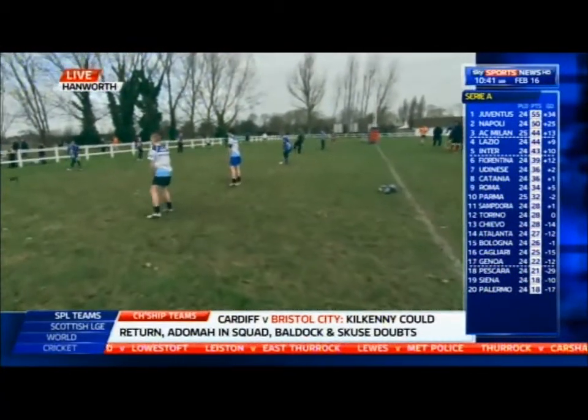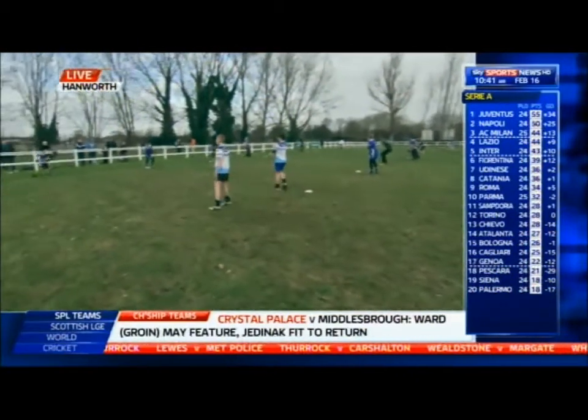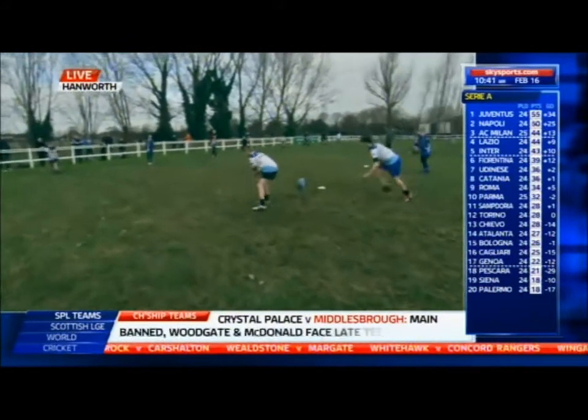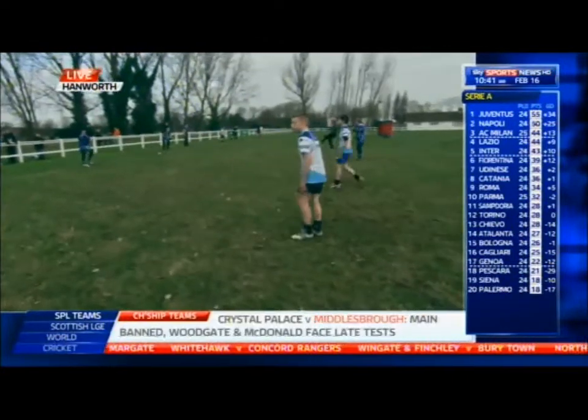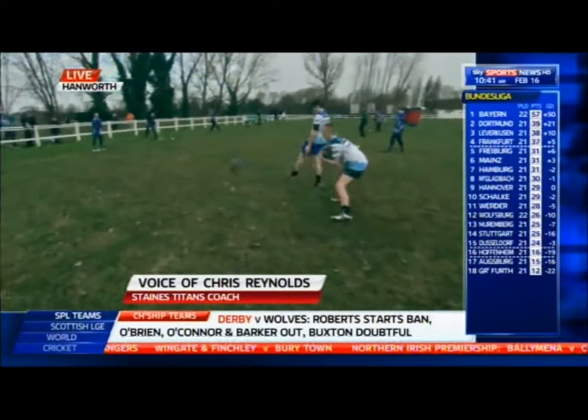And how do we incorporate this into a match scenario? Generally, it's on the last couple of plays. When you're attacking your opponent's line, you'll take on the line and then try and put this kick into the in-goal area to get one of your onrushing attackers to dive on it and score.